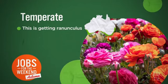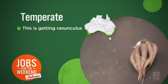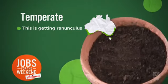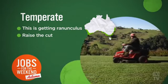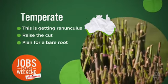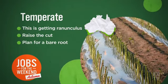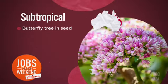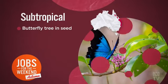In warm temperate Australia, plant ranunculus corms now. Plant individual corms about 15 centimetres apart and with the claws facing downwards. Start to raise your mower blades gradually so the grass can grow longer over the cooler months ahead. Had your eyes on a particular rose variety? Get your orders in for bare root roses now to be ready for winter planting. Seeding now is Melicope elleryana, also known as the butterfly tree. A surefire favourite with butterflies and birds, why not try growing one from seed yourself?